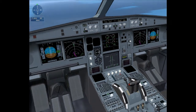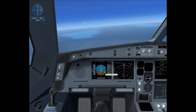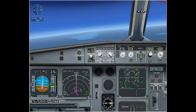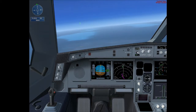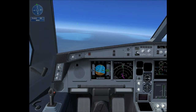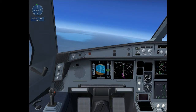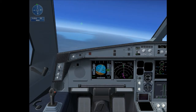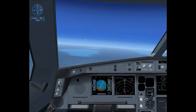World Travel 1392, roger. Proceed at your discretion. State number of souls on board. 155 souls, World Travel 1392. All right, Captain. Maintain 190 knots in the descent for best glide, and let's secure this one. Engine failure shutdown checklist. Auto throttle, disengaged. Thrust lever, idle. Engine start lever, cut off. APU, start. APU generator, on. Engine failure shutdown checklist complete.